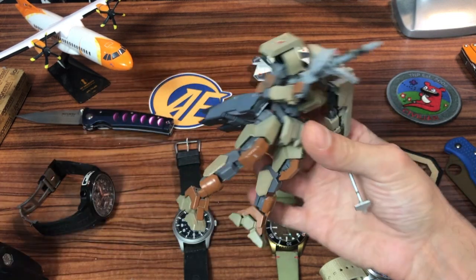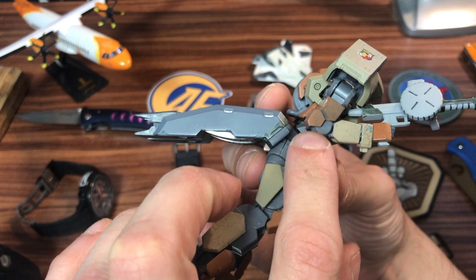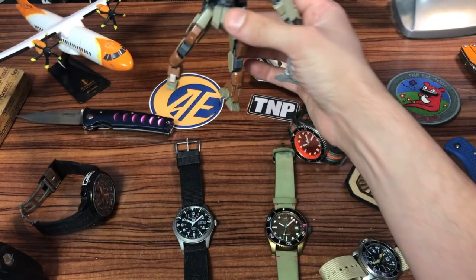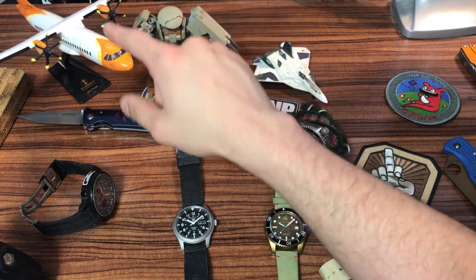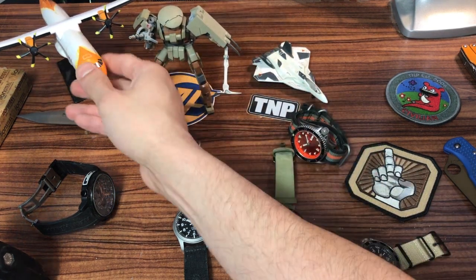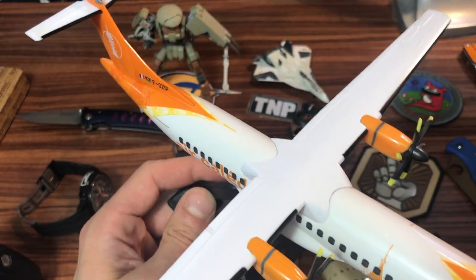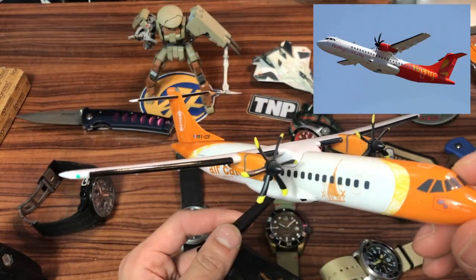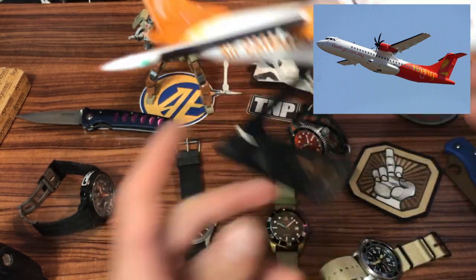They're kind of my favorites because they have an inner frame, so it's really easy to do detail and separate coloration because all the armor comes out. Pretty cool system. This is, I forget what brand. Is this Daron? I think so, kind of a generic one. Pretty sure, is this a Twin Otter? ATR, that's what it was. ATR-72. Got a couple of these that are handsome little desk trinkets.